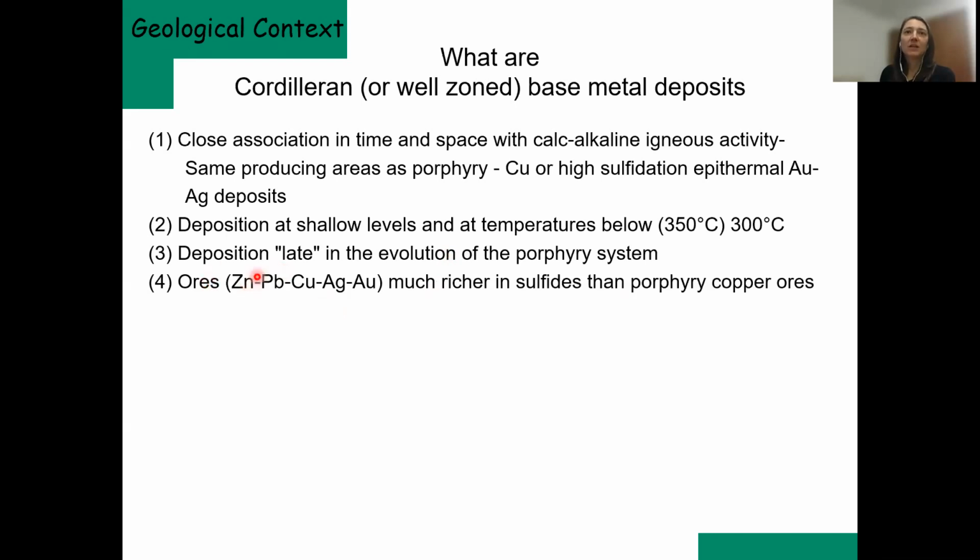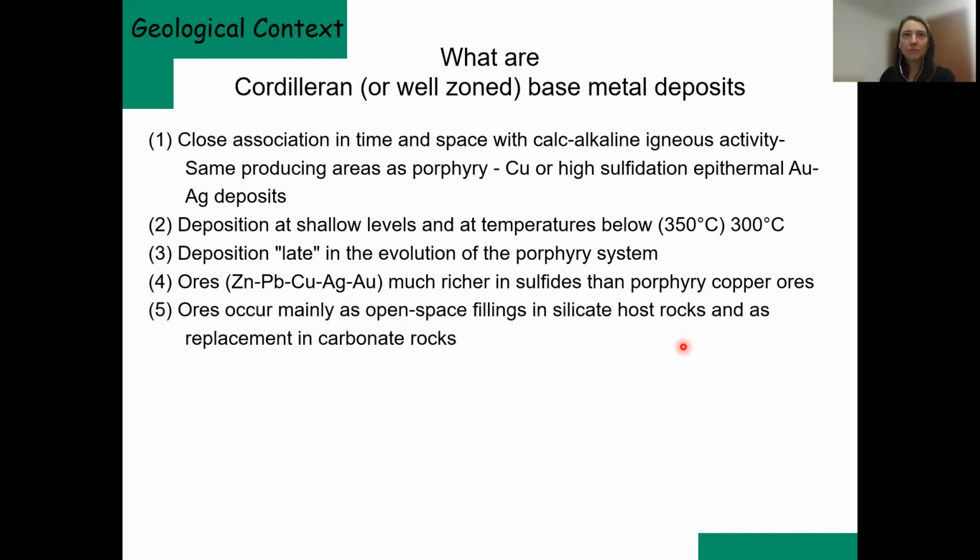The ores, the zinc, lead, copper, silver, and gold, are much richer in sulfides than porphyry copper ores. These deposits generally also have a lot of pyrite, which might produce some environmental problem of acid rock drainage. So, something also to keep in mind when you study this kind of deposit, maybe not in a PhD, but when you're working in this kind of deposit, look not only at the ore, but also at the waste rock. This is also part of the business of making an operation successful and environmentally viable or sustainable.